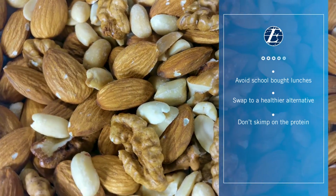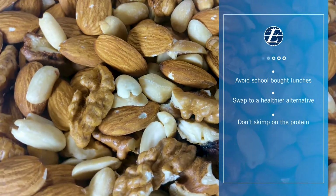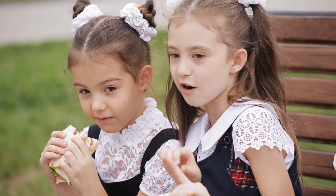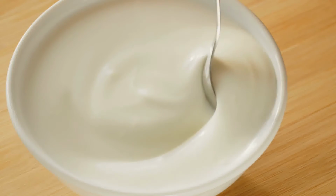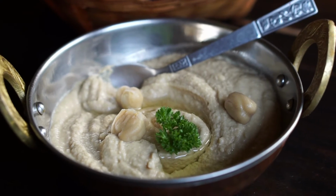Don't skimp on the protein. The most common mistake that parents make when packing lunches for their kids is that they include too many carbohydrates like breads, pastas, or rice, and not enough protein. Carbs are metabolized much faster than protein, leaving your little ones prone to being hungry again in no time. Remember that sandwiches are mostly carbs, so make sure to add high protein items like Greek yogurt or maybe even some hummus as part of their snack.